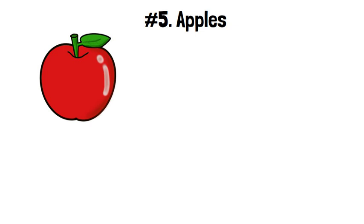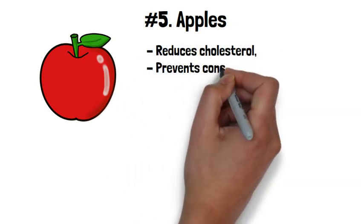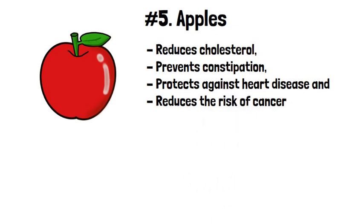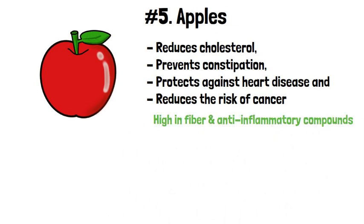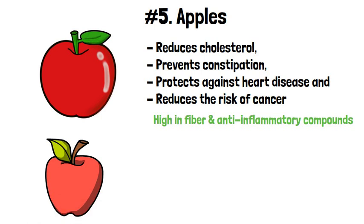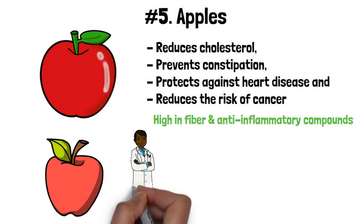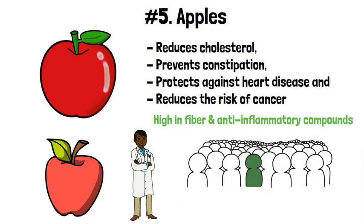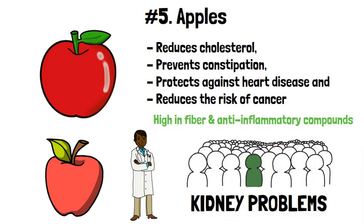Number 5. Apples. Apples may help reduce cholesterol, prevent constipation, protect against heart disease, and reduce the risk of cancer. High in fiber and anti-inflammatory compounds, an apple a day may really help keep the doctor away, which is good news for people with kidney disease who already have their share of doctor visits.